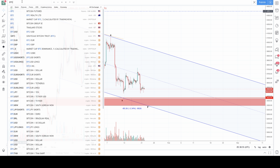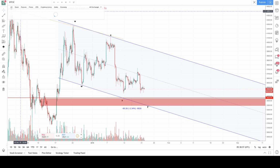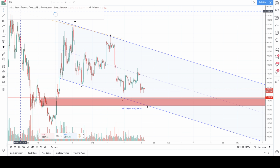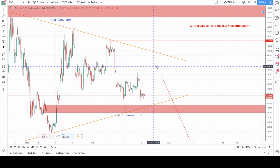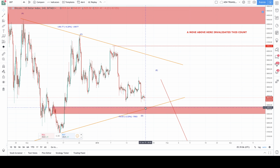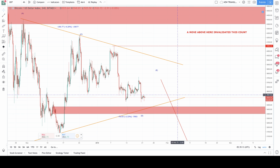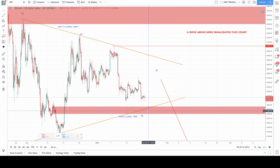However, in either case, I think that we're looking good for some sort of a move to the upside very shortly. Within the next couple of days, I would anticipate. So yeah, I will be looking to long this red box, guys. I think someone in my Discord asked me earlier, are you going to be looking to long the 3400 area? Initially, I said no. But after what I'm seeing now, yes, I will be looking to likely long this area.